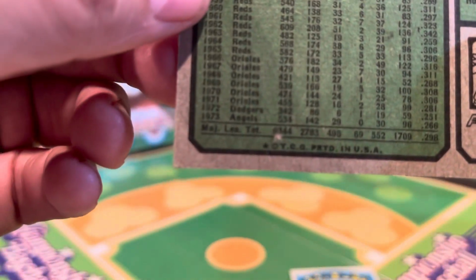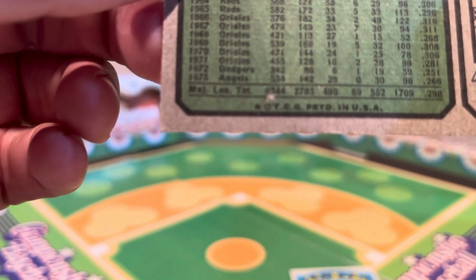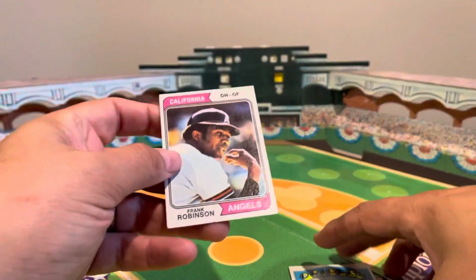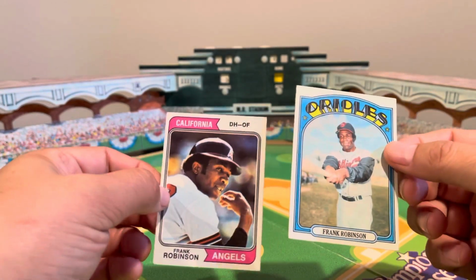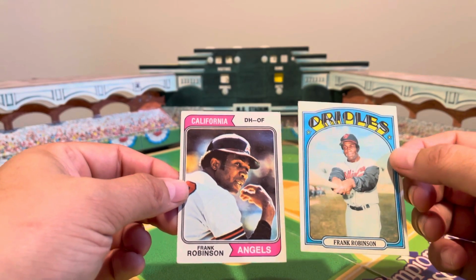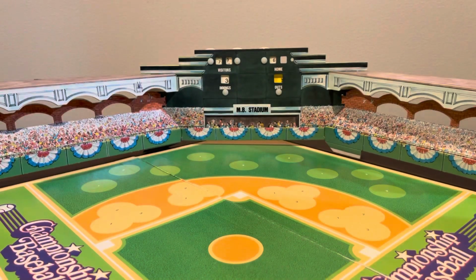If you look here, it says he spent 1972 with the Dodgers briefly. And '73 was with the Angels. This is a '74 Topps card. I was freaking out when I saw this, in a way. I was like, well, really? You don't associate Frank Robinson with the Angels nor the Dodgers. You just don't put that connection together. But there you go.